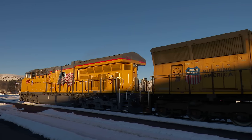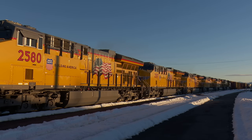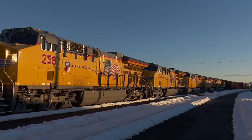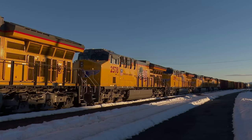2615 is another brand new Tier 4 GE, and in the locomotive consist are six more, making their first trip over the Cascade Sub. The newest version of the Evolution series, GE designates this model as an ET-44AH, while UP calls it a C-45AH.